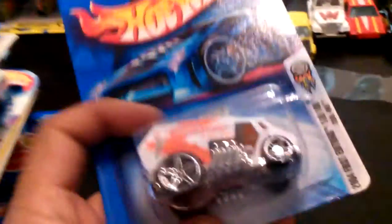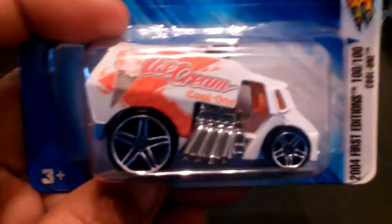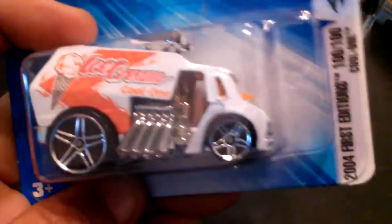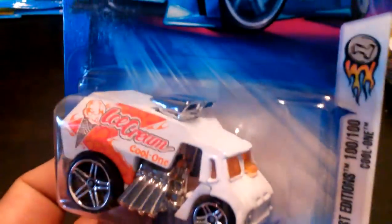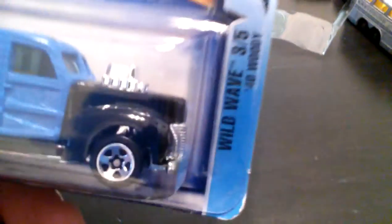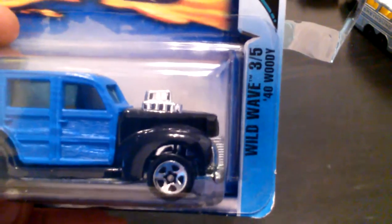Next up is a 2004 first edition Cool One with the ice cream on the side. Who doesn't love ice cream? You scream, I scream, we all scream for ice cream. There's another one I picked up. Again, not for me. If you want it, just let me know.